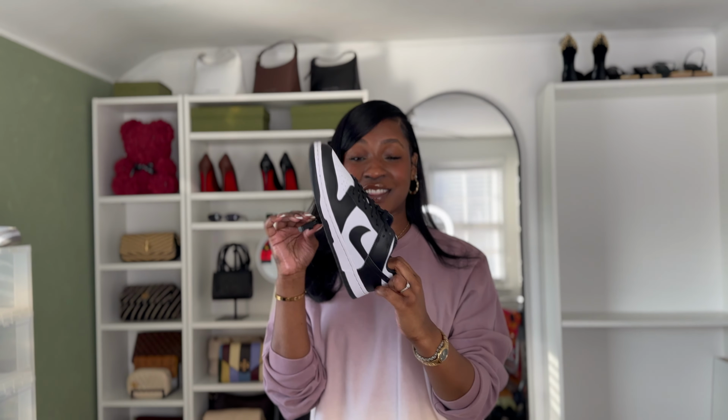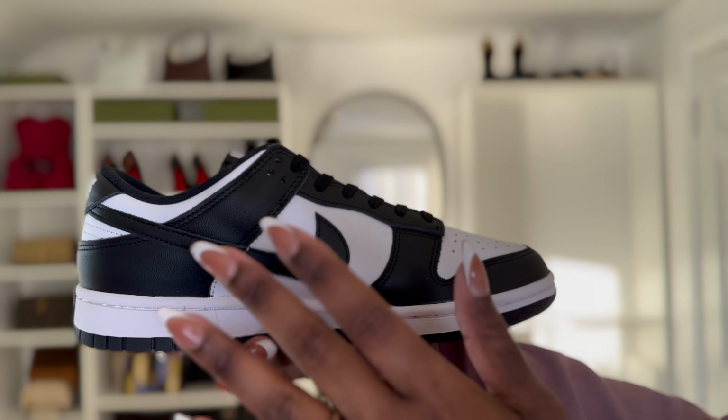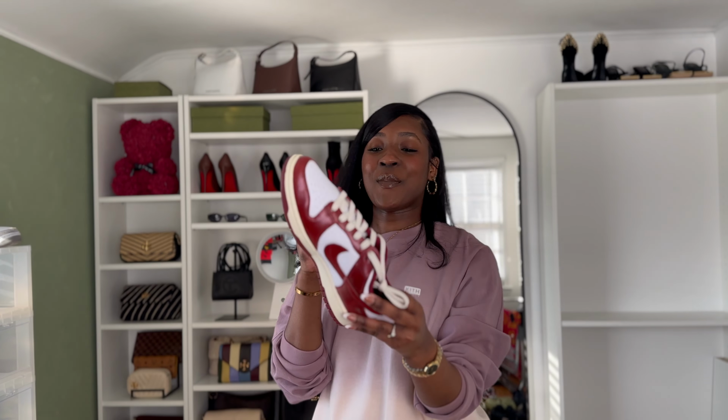I mean, classic. Come on. But I got a pair of these in my kick arounds that are beat to death. This is a deadstock shoe. I haven't worn these yet. This is a 10 out of 10. Highly recommend. Absolutely.